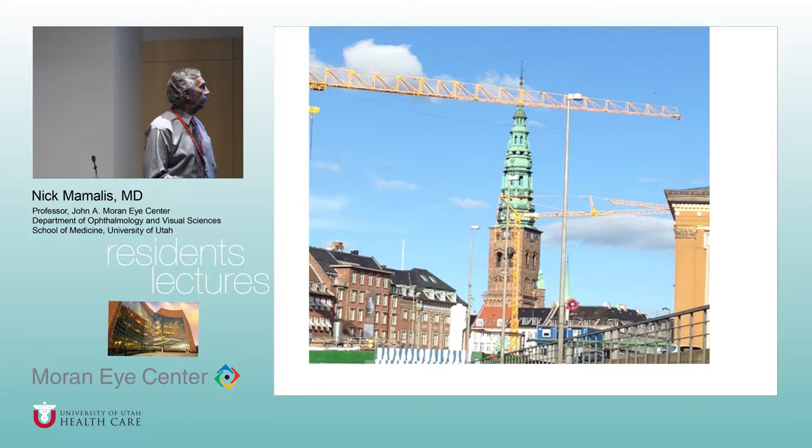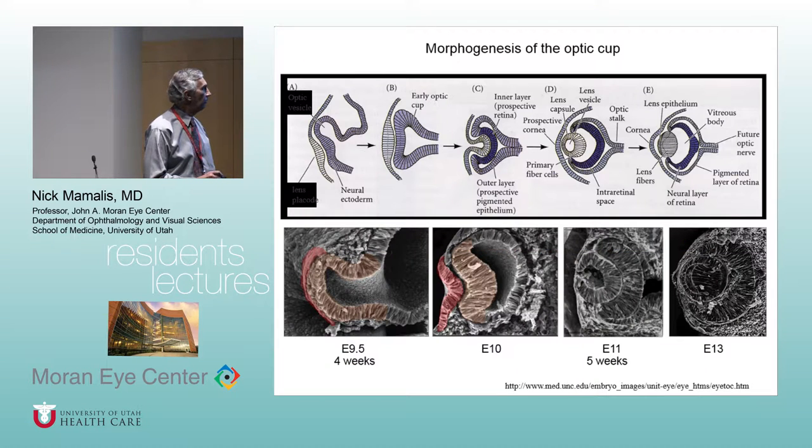And this kind of summarizes Copenhagen here, the ubiquitous crane. There's cranes everywhere. I think that's their national bird is the crane. So you see cranes everywhere building, and yet you see the old tower sticking up. So a good mix of old with new.